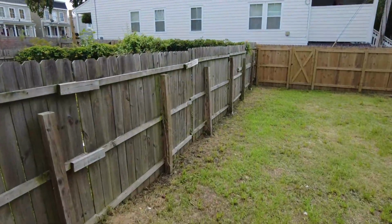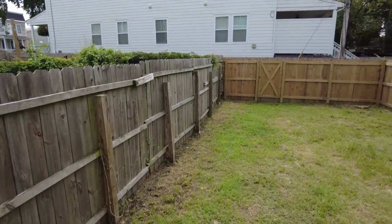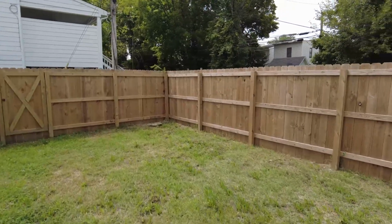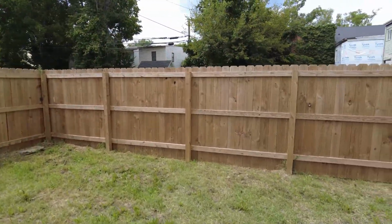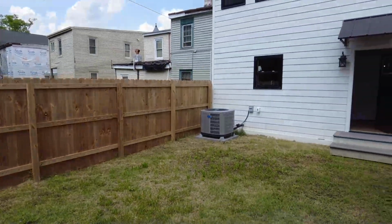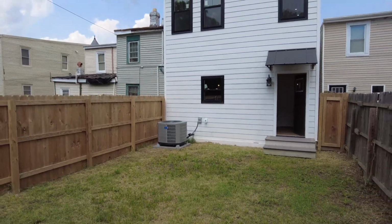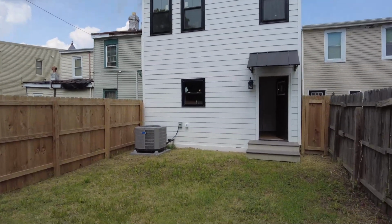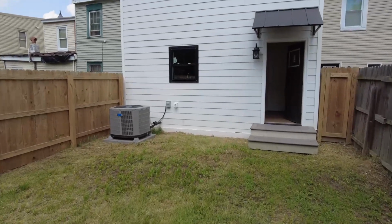All right, let's pop out back. We are completely fenced back here, which is great if you have a 4-legged friend. They can come back here and run around. Our rear elevation looks great. This, of course, is all new siding, and these, of course, replacement windows.